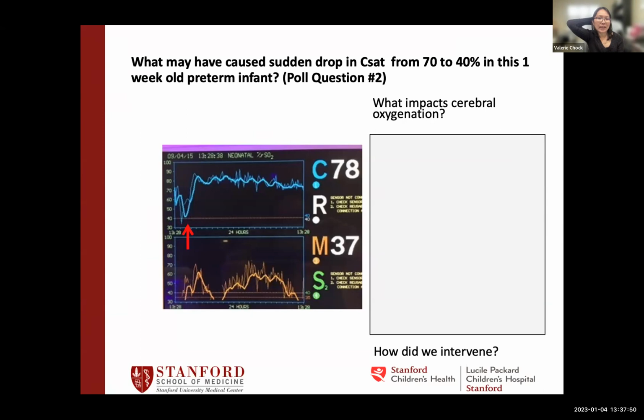Could it be accidental extubation with severe prolonged desat, a hypotensive episode because of problems with, say, your dopamine infusion? Could it be prolonged hypocarbia from overventilation? Could this be a pulmonary hemorrhage? Or could it be all of the above? So if you guys can take a few seconds to enter your guess or choice.